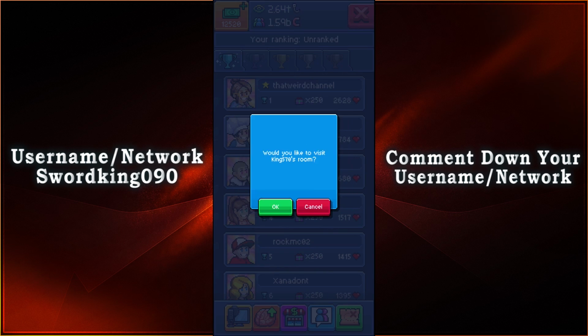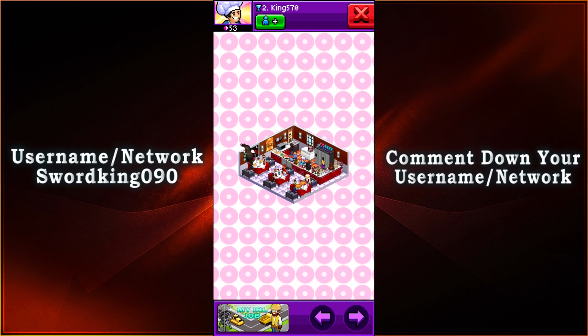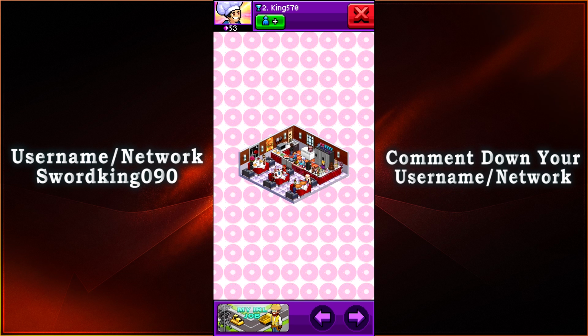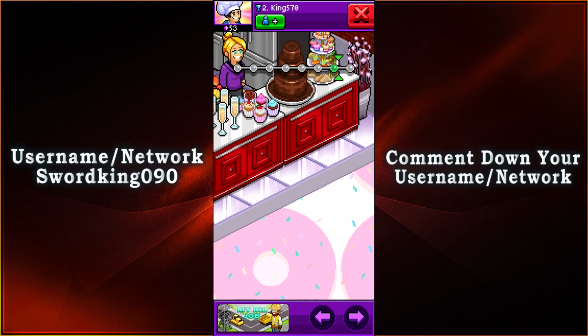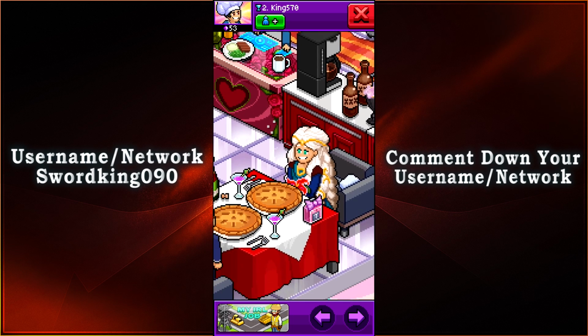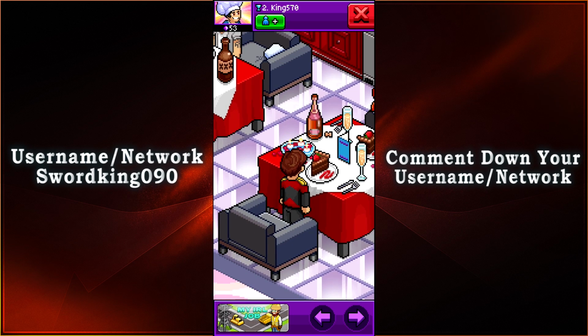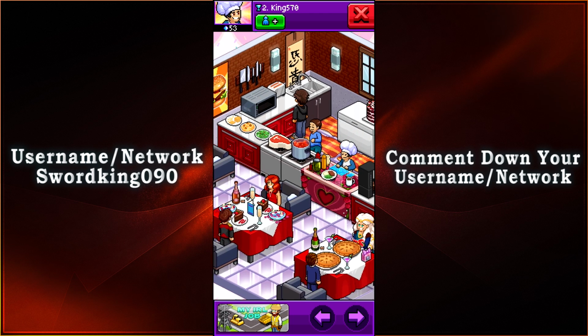With 1,784 votes at rank number 2, we have King 570's room. Now let's see what your room has to show. And it looks like it is a restaurant. Now that is a fancy restaurant. You even have your own chocolate fountain right there. Look at all the snacks here. And then we have ourselves all the patrons on here. It looks like Brad is on a date. Look at that.